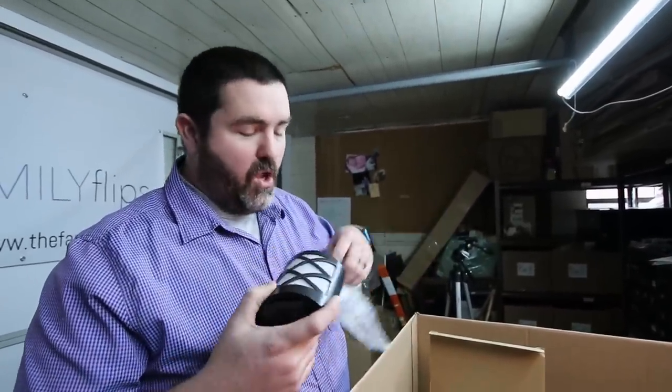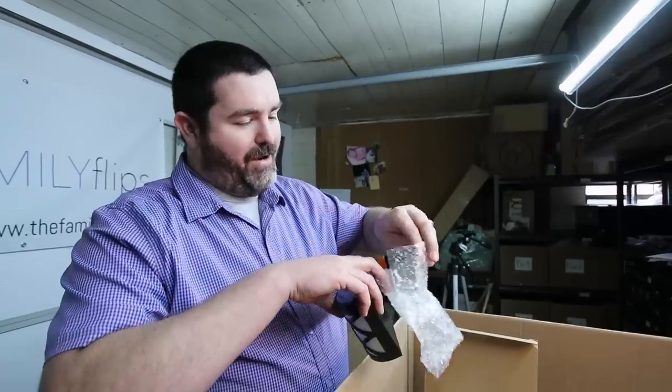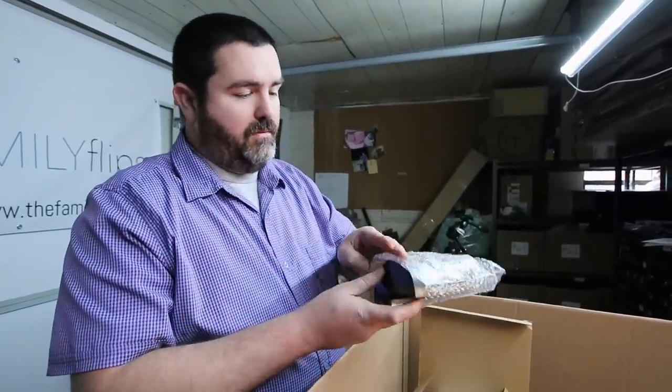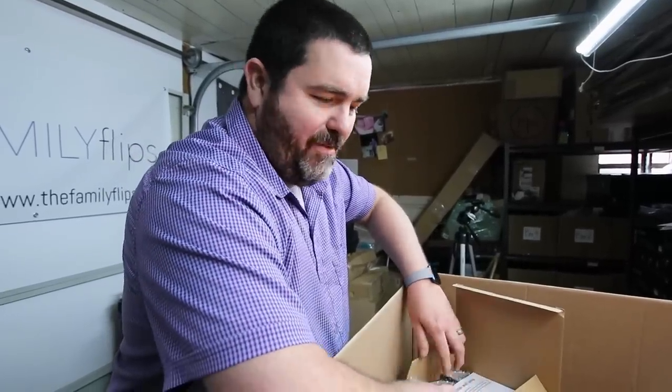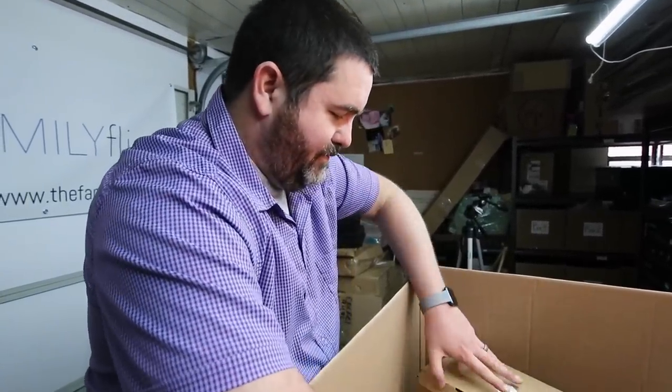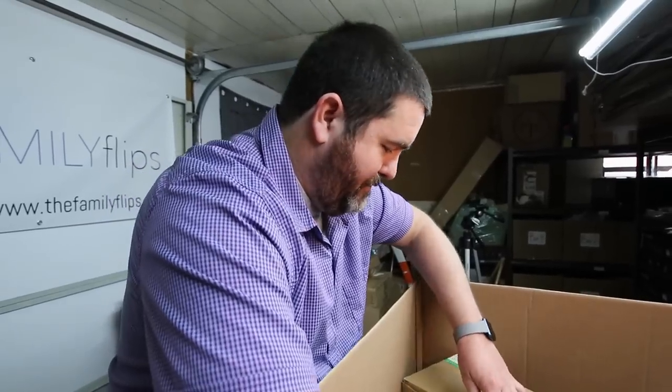Turn that off because once the light goes off in the box, the battery, I mean, I guess it's rechargeable, but still, I don't know. Just got to leave it back the way you found it. You're doing a great job. I know.